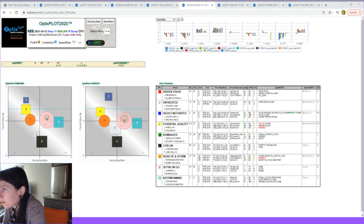No real change in that half. Nobody's really moving forward, no one's really moving backwards. 3 and 4 are just kind of starting to separate a little bit. It doesn't look like there's much running on behind this pair, so we've got a match race to the wire. Highly Motivated, just game, game on the inside. Essential Quality, not quite doing enough. Just in a drive, man. I think he's going to get up, though.